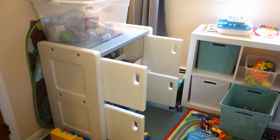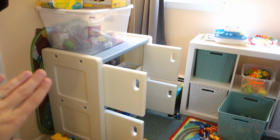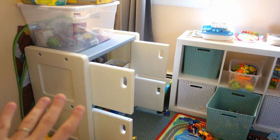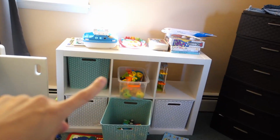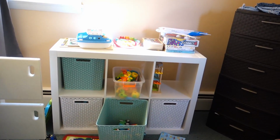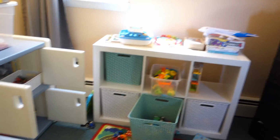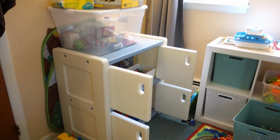So my plan is to take this toy box and put it upstairs in Chase's room, but I'm gonna fill this up with stuff that I'm taking out of the room. So I'm only gonna keep this shelf in here and just put a few toys. I don't know exactly how many, but not a lot. And then this toy box will be full with other stuff and it will just go up into his room.